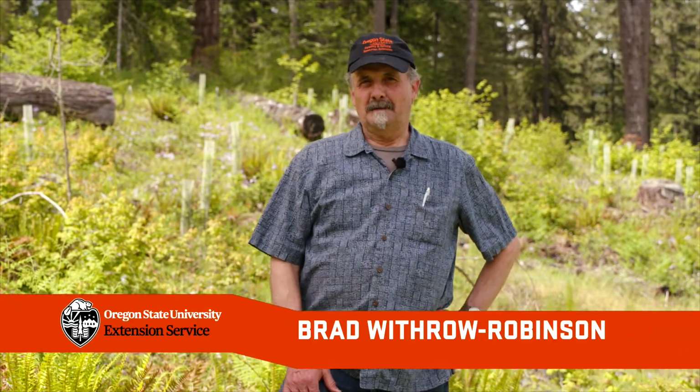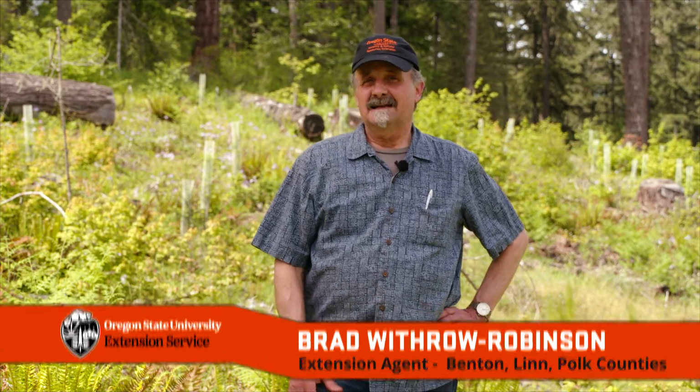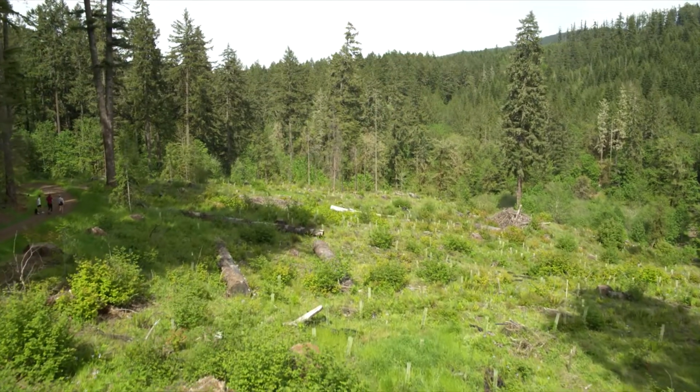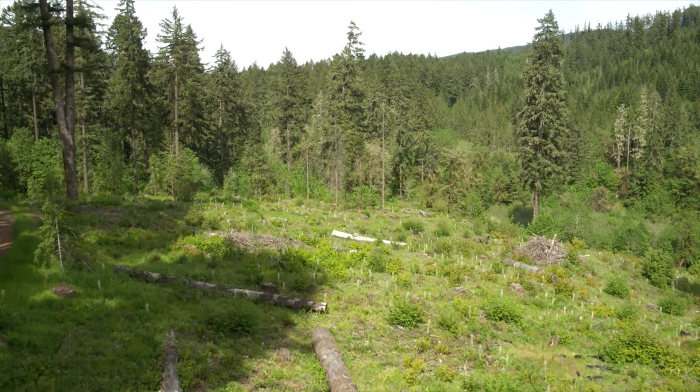Hello and welcome. Many of you are probably aware that a forest operation like a clear cut can actually create a lot of good pollinator habitat. Oregon has many native pollinators, and more people are thinking about ways to help take care of them. So a clear cut is a pretty major disturbance. It does a lot of good things from the perspective of a pollinator.